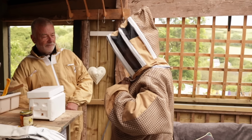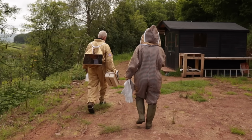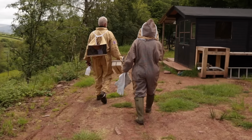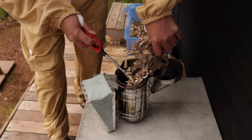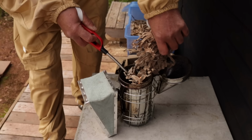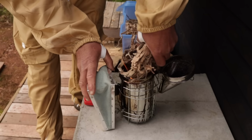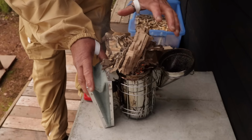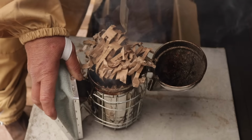Then it was time to get in our suits and head on down to the apiary for some hands-on learning in the afternoon. The first job was setting up the smoker, which would help keep the bees calm during our hive inspection. So you have to just keep puffing it as it goes, so it keeps air feeding it to keep it burning itself. I love the sound.